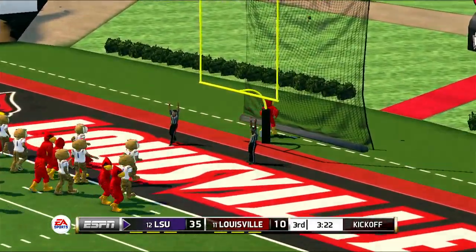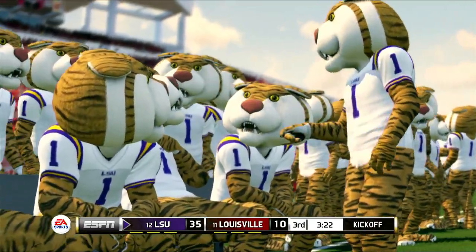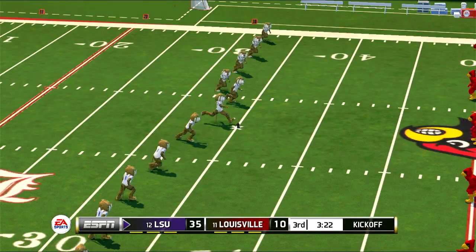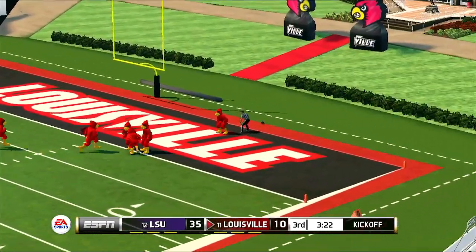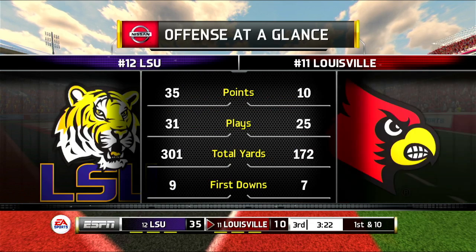Hits the PAT. And it looks like they're ready for the kickoff. Nice kick, plenty of distance. Louisville's having a hard time doing anything on offense right now. Well, they've had some opportunities, but they either turn the ball over or obviously don't execute on third down and they're forced to punt.